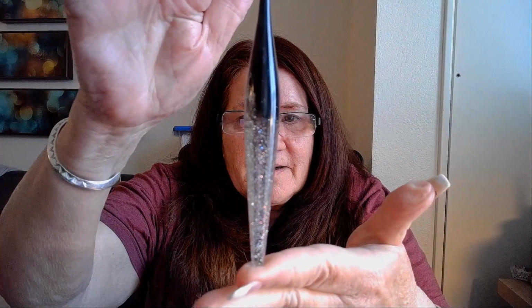Now they're all the same size. I believe these are H's. So I haven't even seen what it is that I got yet. But I did order 3 of the Moonlight Glitter. What does it look like? Is it gorgeous? Oh my goodness, isn't that pretty? Look at that. Oh my word.